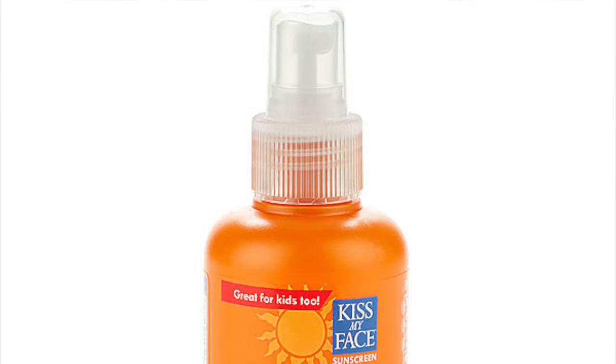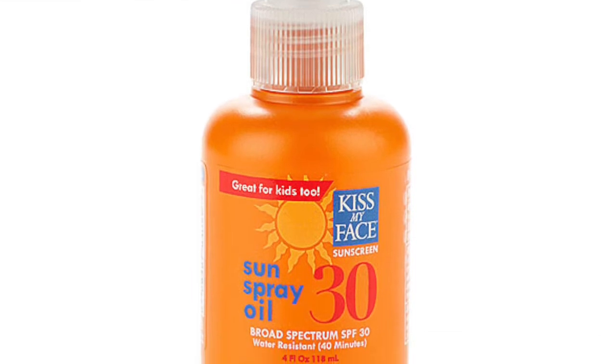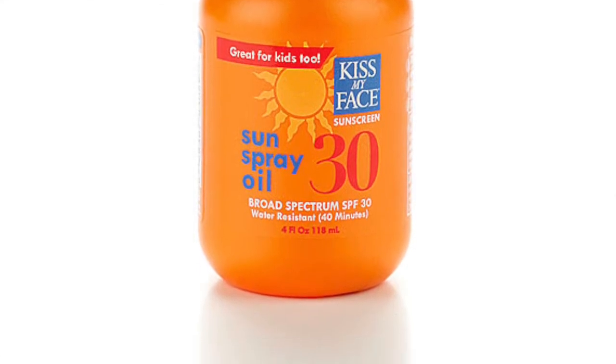In terms of protection, the single best thing you can do is to wear broad spectrum sunblock, which blocks both UVA and UVB rays on a daily basis. New guidelines from the FDA are allowing us to identify these products. A new designation of broad spectrum means that the sunscreen does block both UVA and UVB rays. There are two types of sunscreens that we can use: active and mechanical.